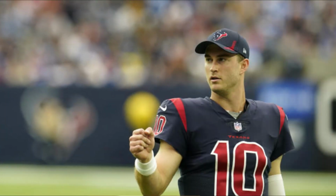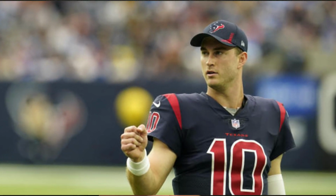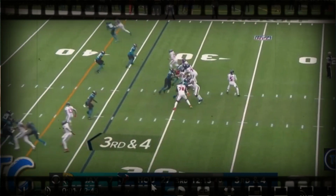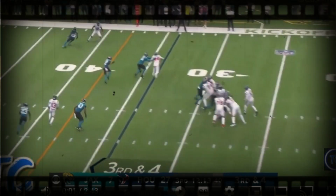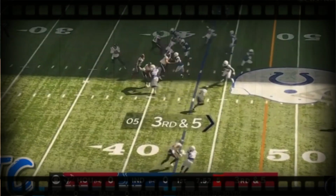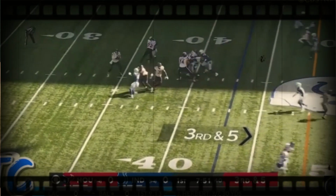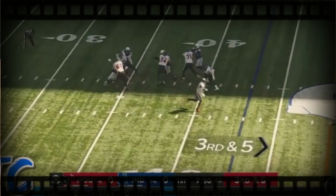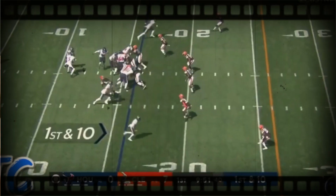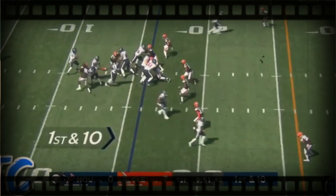Davis Mills, a second-year player, they also drafted with their first pick in the third round. Davis Mills had the fourth best deep ball completion percentage in 2021. The guy's got an incredible deep ball, incredible throwing mechanics, decent mobility, but he's extremely accurate and extremely proficient in the intermediate and deep sectors of the field.